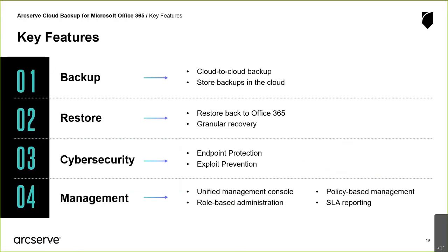Just a couple quick highlights in terms of features and capabilities I wanted to point out. It is a true cloud-to-cloud backup offering. You'll see others that will be a backup to on-premises. This makes it very convenient to not have to allocate storage space on premises. There isn't software you have to maintain on premises. It's entirely managed from the cloud to just make it very easy to do cloud-to-cloud backups.